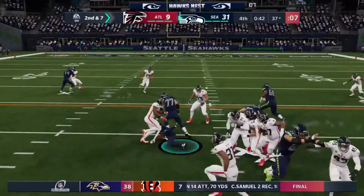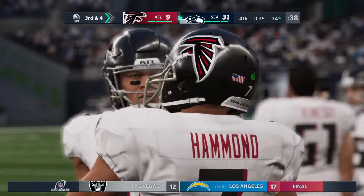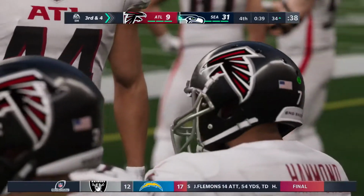On 2nd down, Kamara. 3 yards on the pickup. That's going to set up an interesting 3rd and about 4 to go. Brings up 3rd and 4.